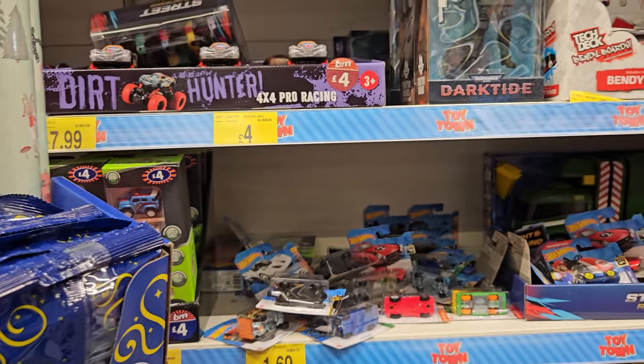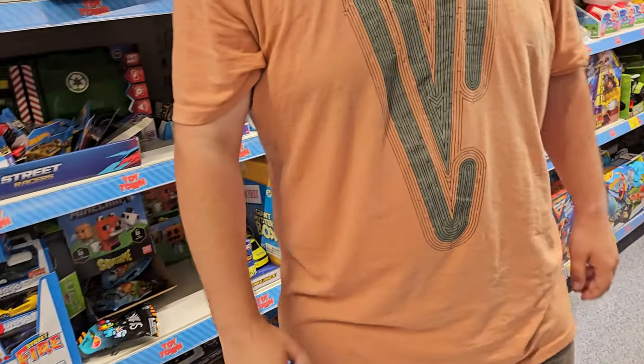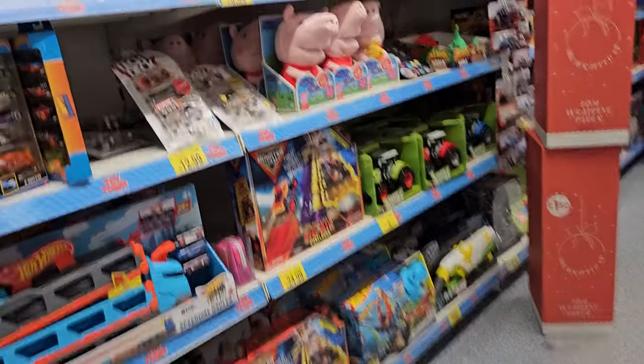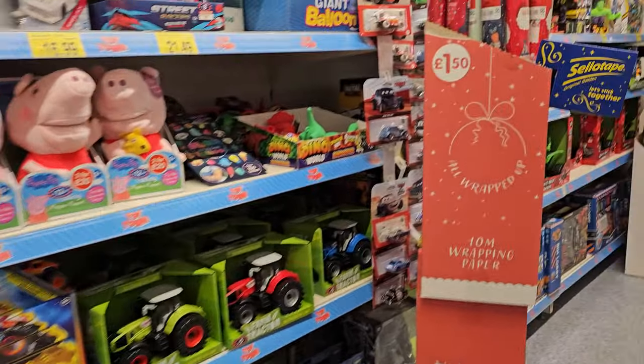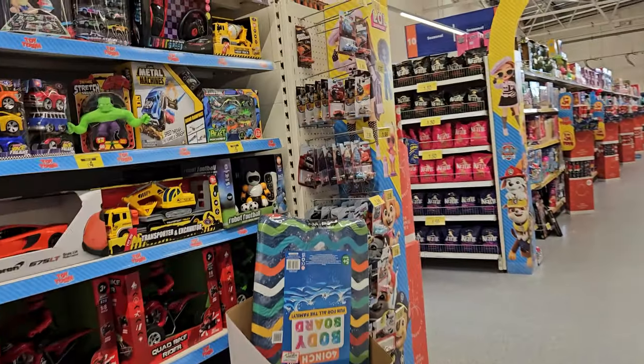Which is very cool. How many more is there? Yeah, that's the thing, is there any more? Just walking the whole store. I want new Hot Wheels. You've only got old ones. I want more of the sets, but that's probably where they would be.